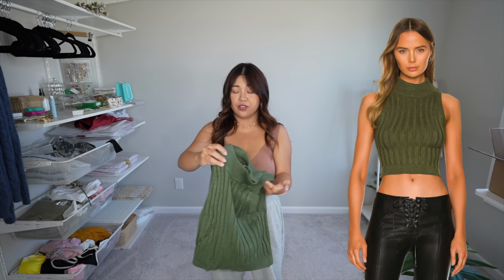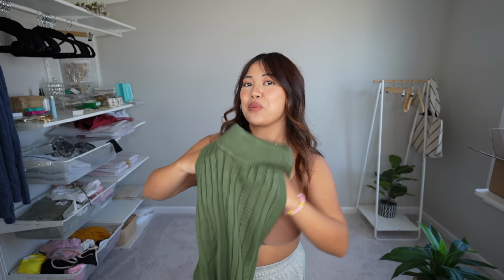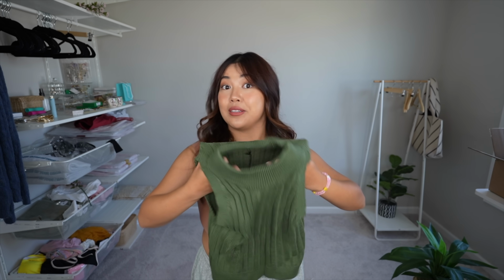Here's the first piece. Ooh, a mock neck. Feels just like any other mock neck. It is heavier. This might be a really good transition piece for fall, so let's see. So this was originally $58. It's not that crazy. Personally, $58 for a mock neck, cropped, I don't know if I would have done it. I got this for $28. I thought that was a good steal.